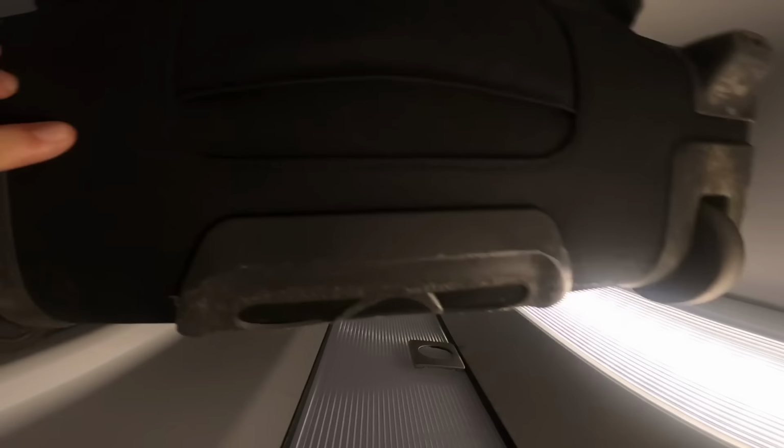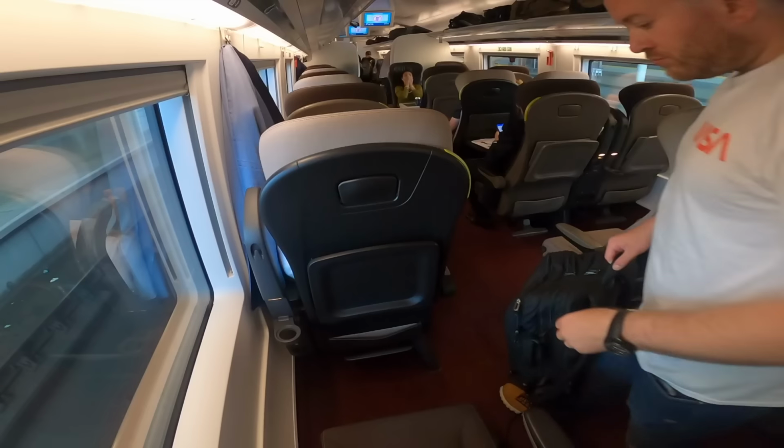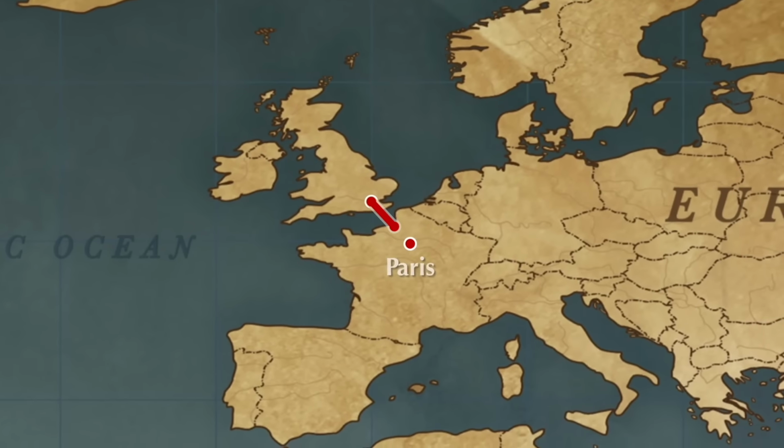As I stow my luggage in the overhead, let's check out the seat map of Eurostar Business Premier. I've opted for the solo seat 11 right at the front. Whilst not private, it's more than adequate for this 2-hour hop to Paris.